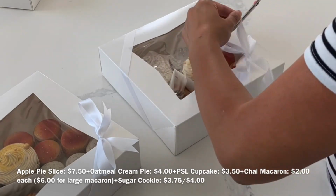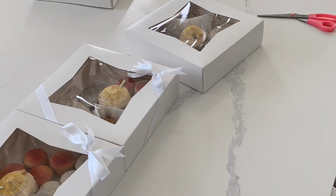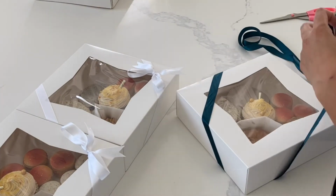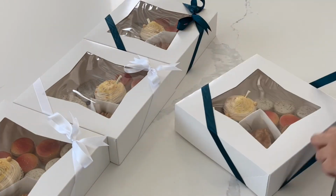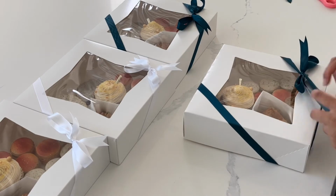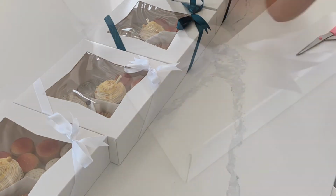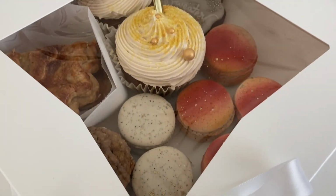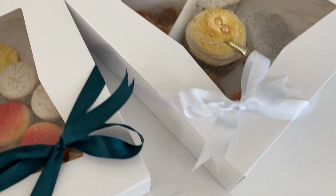Packaging is not as simple as it may look. For example, I did have to make sure that I had an extra piece of parchment paper lining all of that apple pie, which took quite a long time. And if you don't do it that way, then you're obviously maybe buying individualized pie slice containers, which again is going to cost more money. On top of that, we have the actual box itself that you have to fold, and we also have the ribbon. So keeping that in mind, I think the estimated value of this box is around $45.